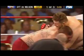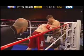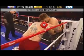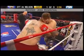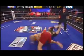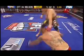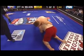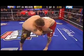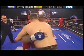Yep, some knees should be thrown here. And now especially from Roy. There we go. We go to the solar plexus. This is not good because Roy likes this. Roy Nelson now moving in. Single leg here by Shane Ott. Shane Ott trying to get the takedown.